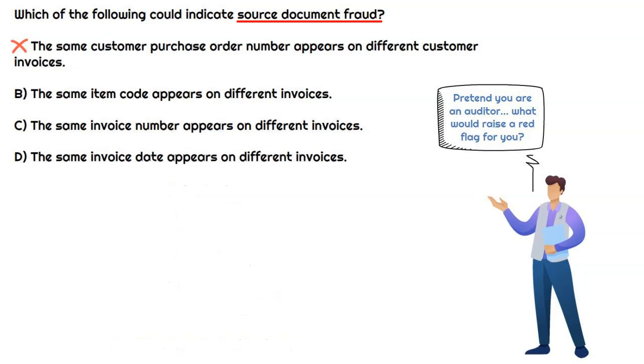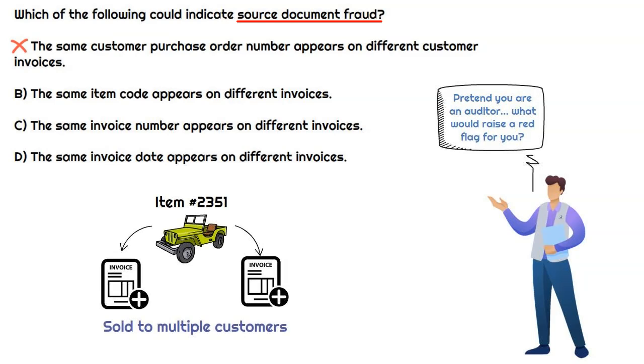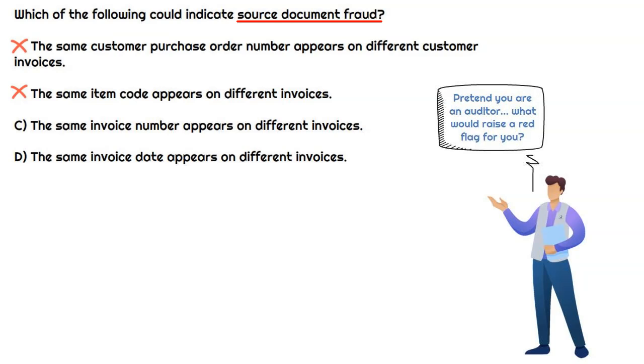How about the same item code appears on different invoices? Well, a company would have item codes for every product they sell. So let's say that they're selling a Jeep, right? They would have a product code for that. Now, clearly, if they sold a Jeep to different customers, different customers would have different invoices, but that item code for the Jeep would be the same on every invoice. So that actually is not indicative of fraud, so that's not going to be a problem at all. So that's incorrect.